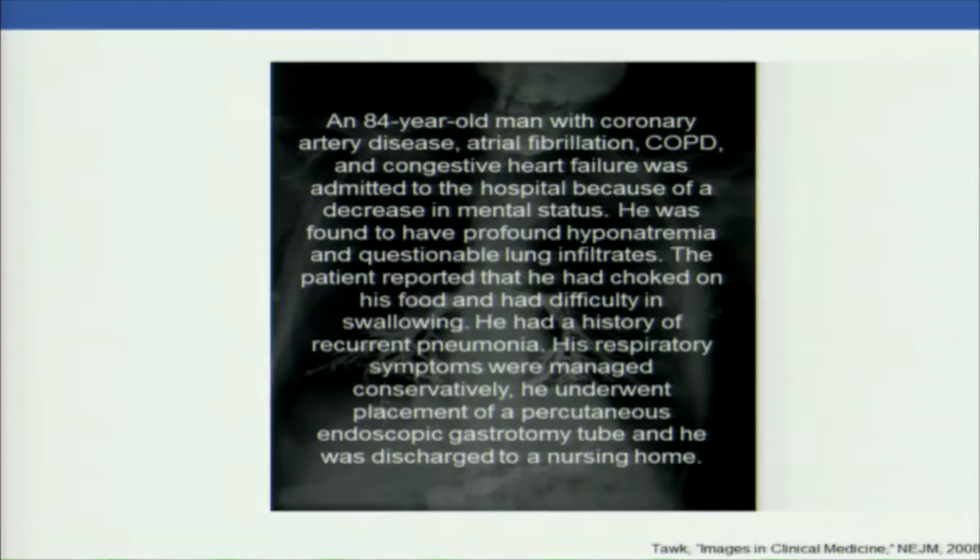I think this particular patient is illustrative for this topic because he represents so many of the patients that we take care of in internal medicine. He's got lots of comorbidities. He was admitted for altered mental status, and it really highlights the issues of identifying dysphagia and then the implications of tube feeding discussions.